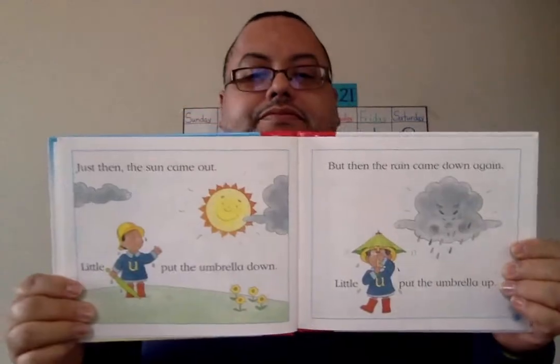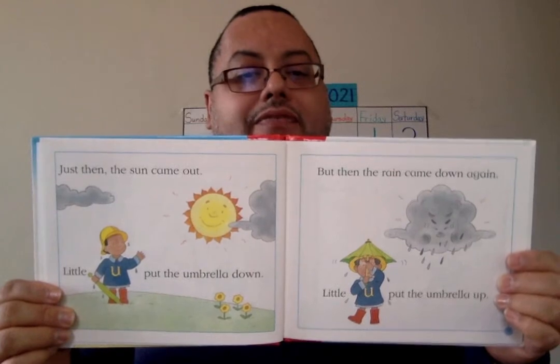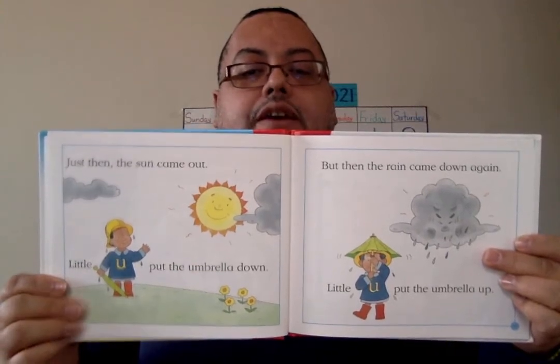Just then the sun came out. Little U put the umbrella down. But then the rain came down again. Little U put the umbrella up. So when it starts raining, we close the umbrella and we put it down. But if it rains again, like you see here in the story, you have to put your umbrella up again to protect you from the rain. Up begins with the letter U.